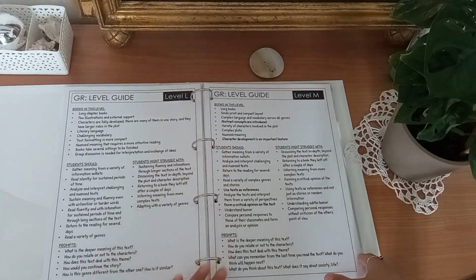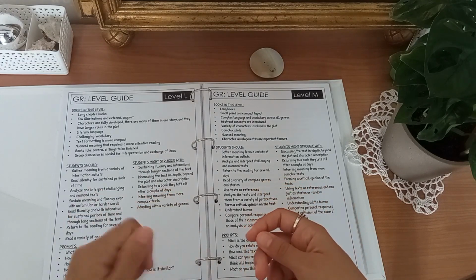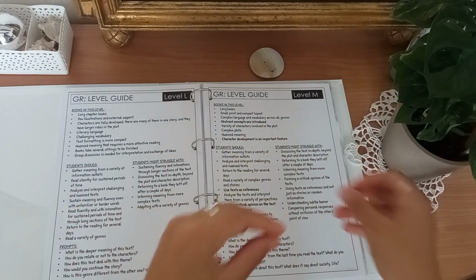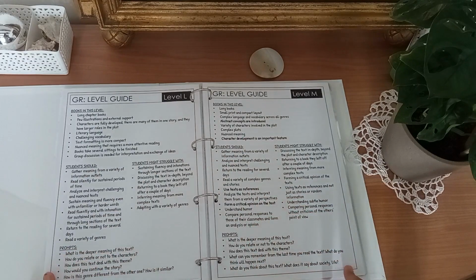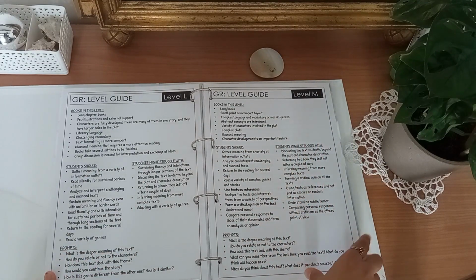And I made it in this one-pager style because I feel that having the small cards and having to flip through all of them and having these several stacks of things, it can be a bit overwhelming and messy. So I just wanted to have it all in one place.